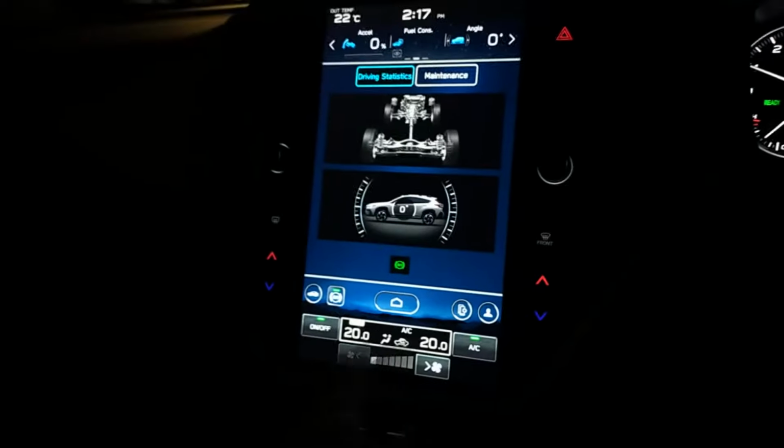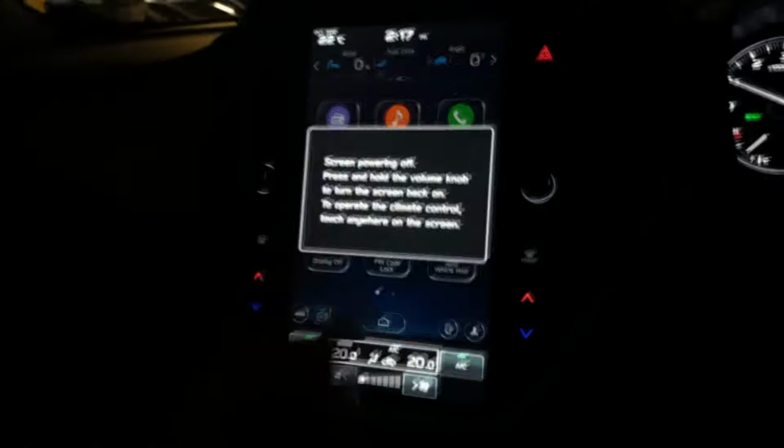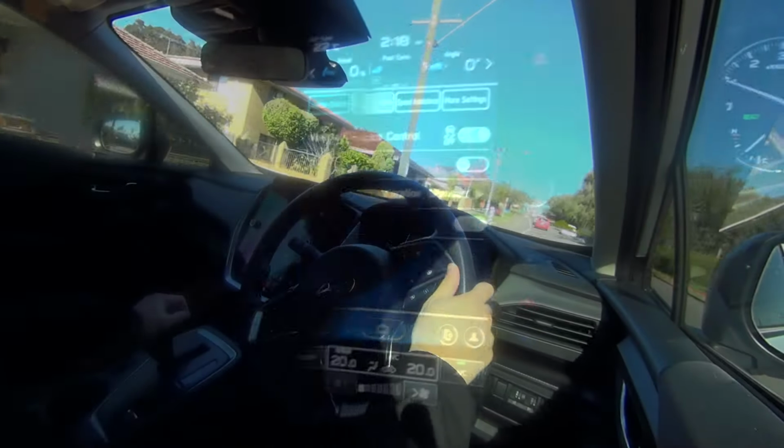Tech-wise, you've got the basics. The Starlink infotainment system is here with Apple CarPlay and Android Auto, which is great. I must say I'm not a huge fan of the touchscreen. Physical buttons for me all the way. There's some settings which I feel shouldn't be touchscreen.